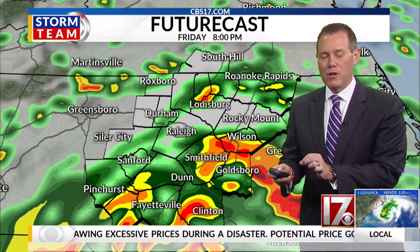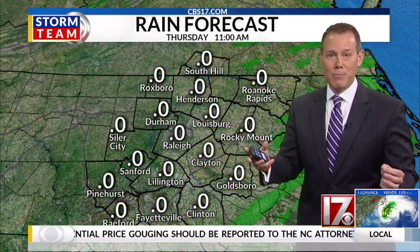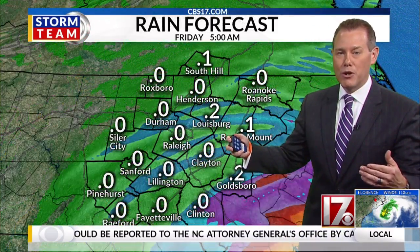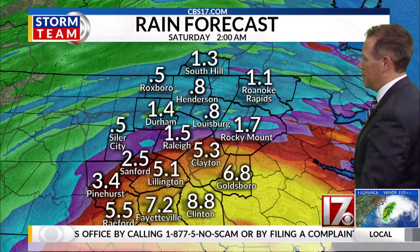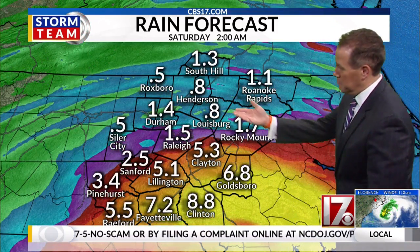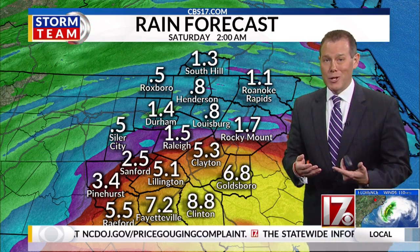We'll switch over to the rainfall amounts using the same forecast model that I just showed you, the radar simulation. So this is just the computer chewing on the data, adding up the rain as we go through. Our data runs out at 2 o'clock on Saturday morning, and by that point, here are the numbers that computer is estimating. Between 1 inch and 2 of rain for the triangle, we can handle that. That could cause some localized flooding problems in urban areas.